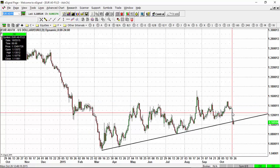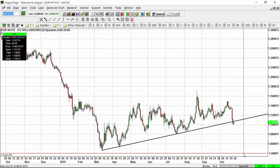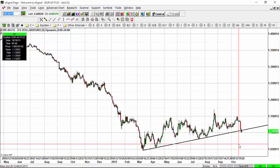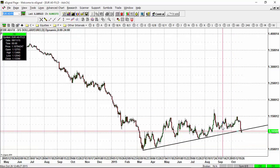But we could see a weakening euro over the next couple of weeks if that scenario that I just described was to occur.